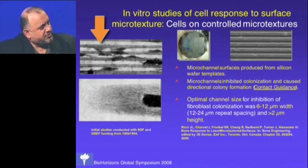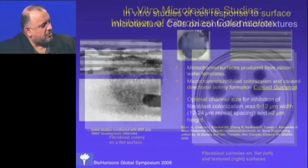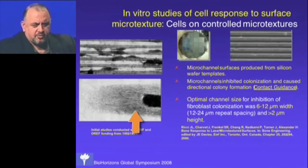This slide shows on an individual level how cells respond to a microgroove surface like this. This is actually one of the cast culture plate surfaces. When you grew cells on them, the individual cells would sit either within the grooves or on tops of the grooves. And when you looked at the overall colony formation, instead of forming circular colonies, these formed elongated colonies. And while you can't see the microgrooves here because they're too small, the grooves are running in this direction. And the colonies grew along the microgrooves.